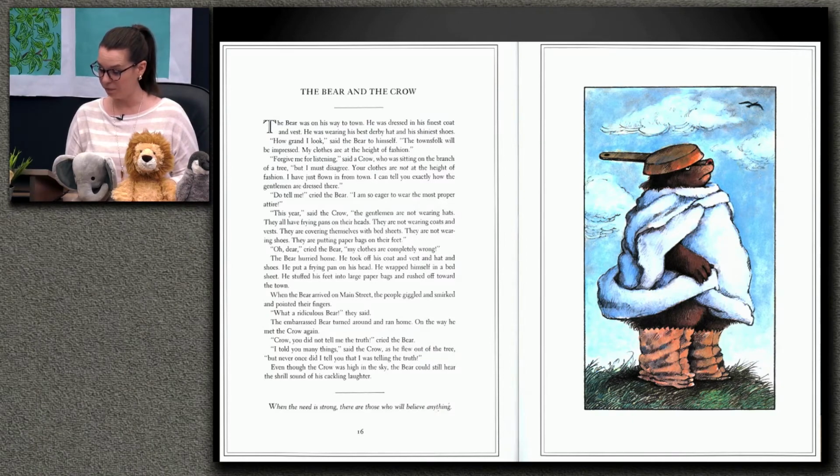The bear hurried home. He took off his coat and vest and hat and shoes. He put a frying pan on his head. He wrapped himself in a bed sheet. He stuffed his feet into large paper bags and rushed off toward the town. When the bear arrived on Main Street, the people giggled and smirked and pointed their fingers. "What a ridiculous bear," they said. The embarrassed bear turned around and ran home. On the way, he met the crow again.